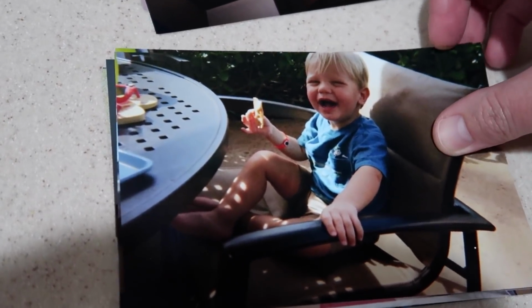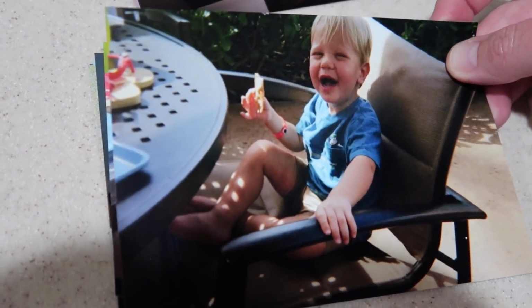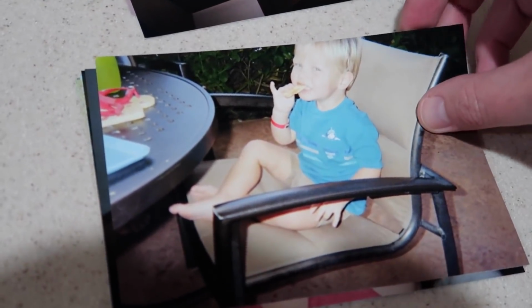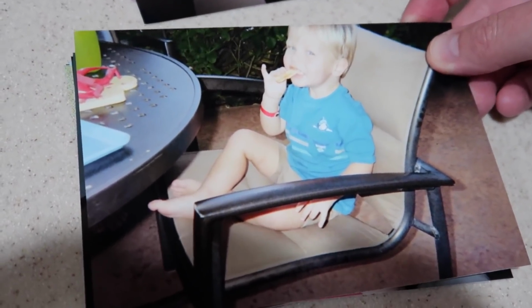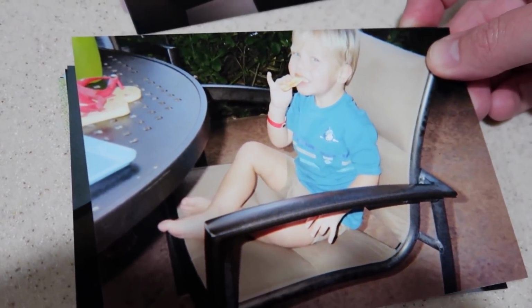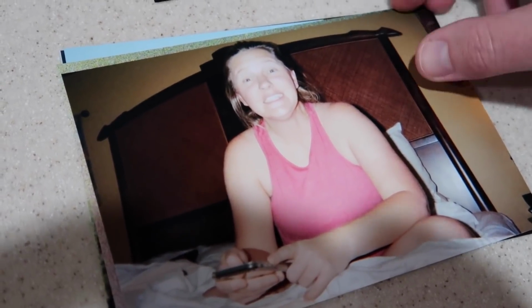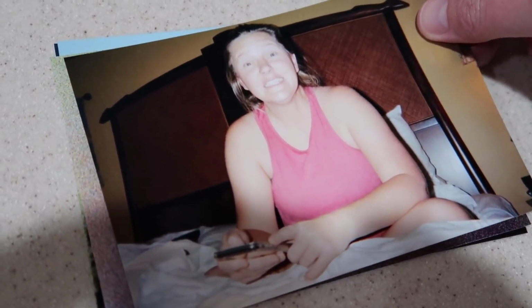Jackson didn't take this one. No, but this is Jackson eating breakfast, I think. I think you're right. There he is. Another one. I think it's the exact same picture, just trying with flash maybe this time. He's got his little pose down. There's me inside the hotel room, giving a peace sign. There's me again inside the hotel room. I think these are definitely from Jackson.